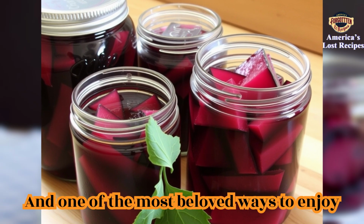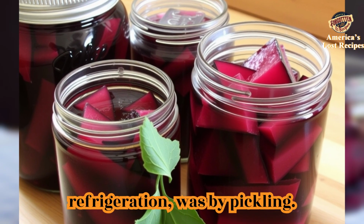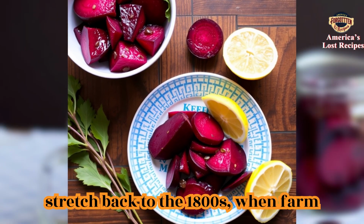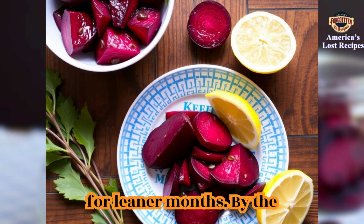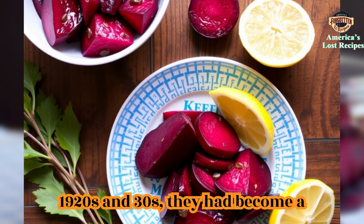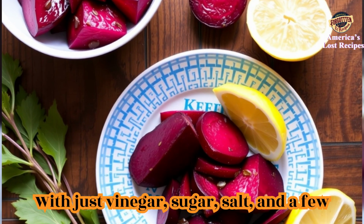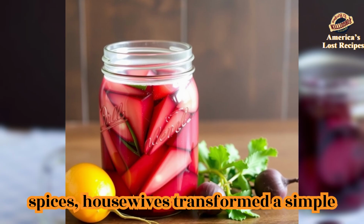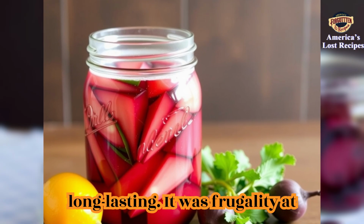And one of the most beloved ways to enjoy them, especially in the days before refrigeration, was by pickling. Homemade pickled beets have roots that stretch back to the 1800s, when farm families learned to preserve the harvest for leaner months. By the 1920s and 30s, they had become a fixture in Depression-era kitchens. With just vinegar, sugar, salt, and a few spices, housewives transformed a simple root into something sweet, tangy, and long-lasting.